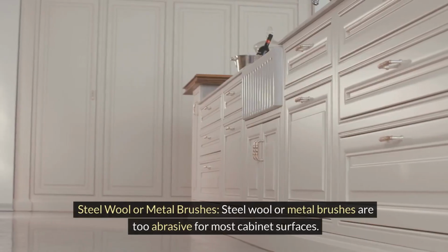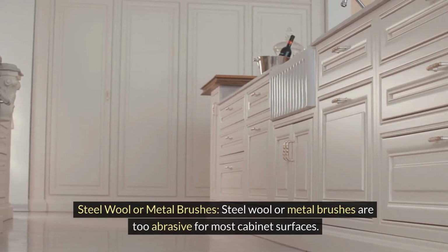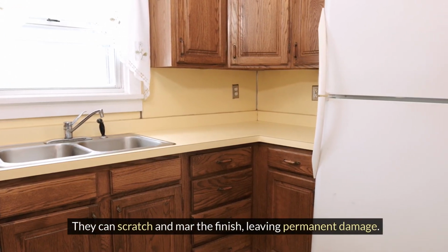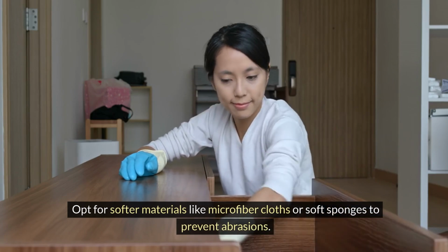Steel wool or metal brushes. Steel wool or metal brushes are too abrasive for most cabinet surfaces. They can scratch and mar the finish, leaving permanent damage. Opt for softer materials like microfiber cloths or soft sponges to prevent abrasions.